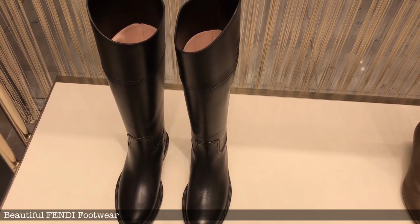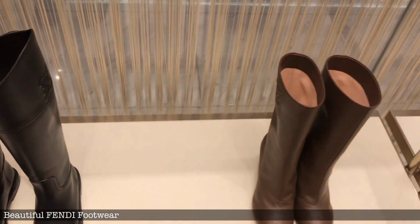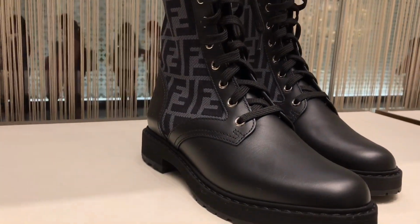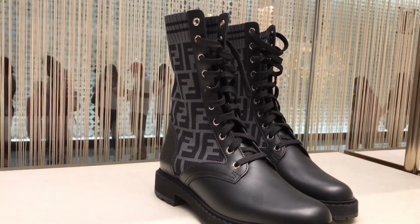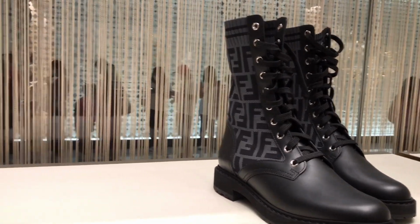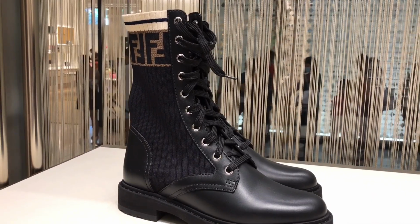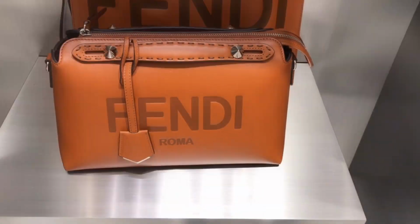Now let us check out some footwear from Fendi. So we have these knee-high boots. Then we have a Fendi monogram combat boots. Looks cute. This would be a good everyday kind of boots.